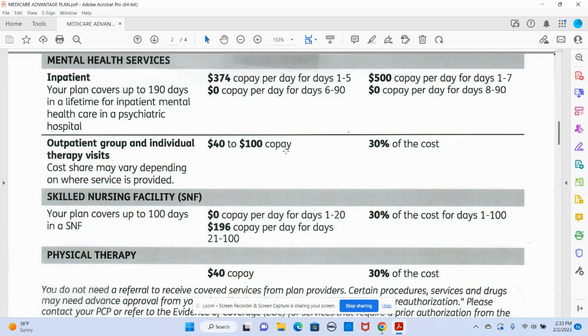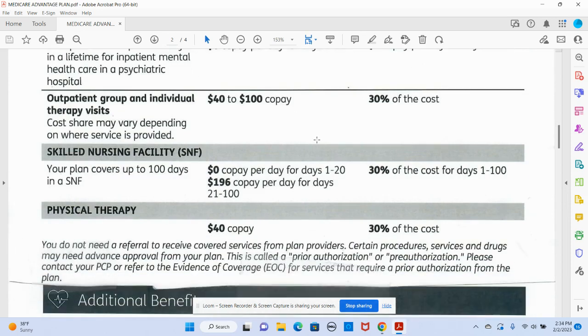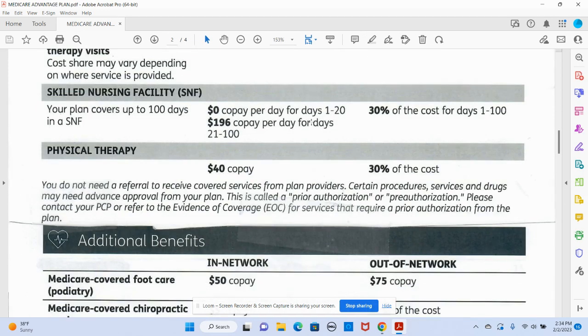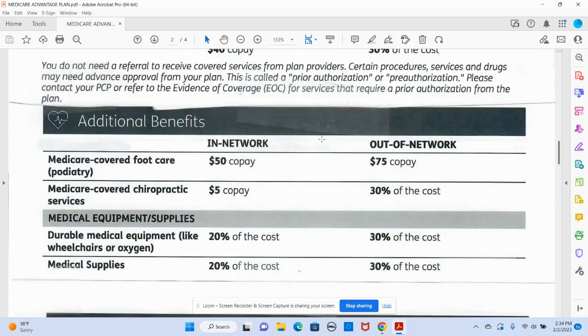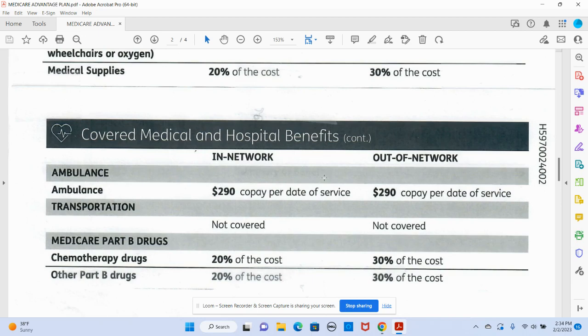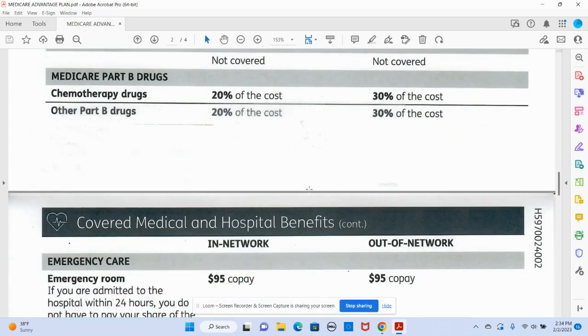Mental health, $374, outpatient therapy. If you look at skilled nursing, you're not going to have anything for the first 20 days, which really just mirrors Medicare. After that, it's $196. Physical therapy, $20. You got some foot exams in there. Ambulance, $290, as you can see, and 20% on chemo. That's where it can get a little bit expensive. But as you can see, there's copays for everything you do.